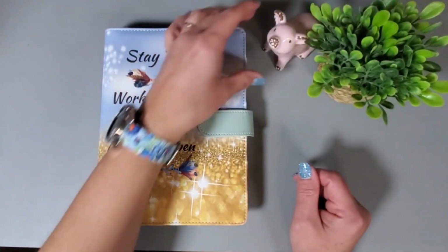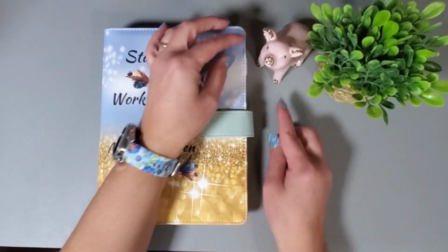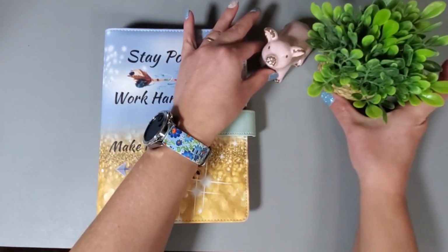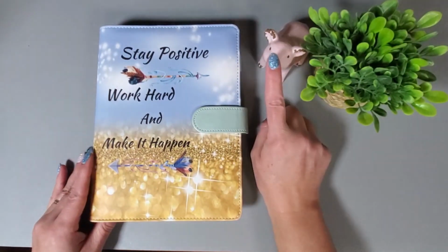Okay, let's get into this. I'm going to show you a few things I got at Salvation Army this weekend. I found this little pig. I thought he was just adorable. And I love how he kind of looks up, so it's easy for you guys to see on screen. And I think he was like $1.75, so I thought he was super cute.